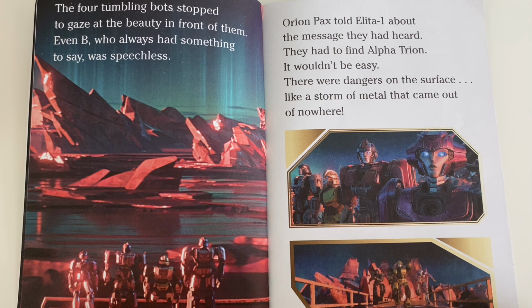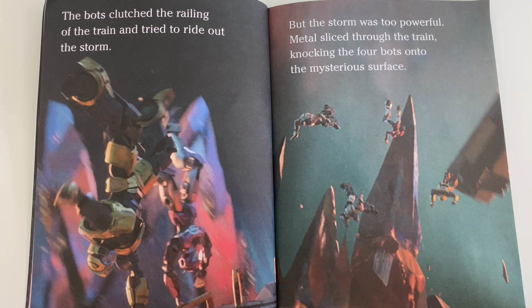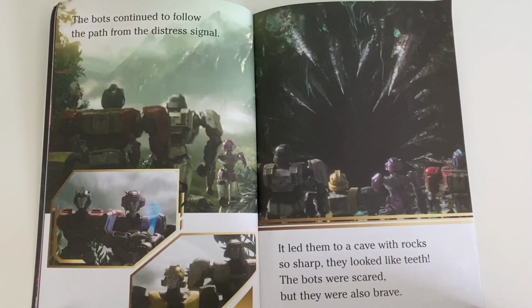It wouldn't be easy. There were dangers on the surface, like a storm of metal that came out of nowhere. The bots clutched the railing of the train and tried to ride out the storm. But the storm was too powerful. Metal sliced through the train, knocking the four bots onto the mysterious surface. Once the storm passed, the bots got back up on their feet. They had to keep going. On their way, they took in every wonder of the surface, the changing horizon, the plants that surrounded them, and the creatures living peacefully.